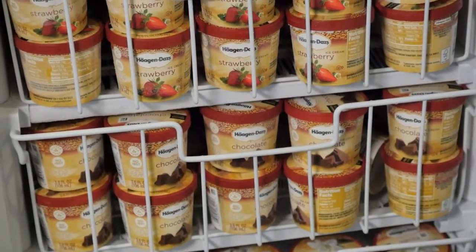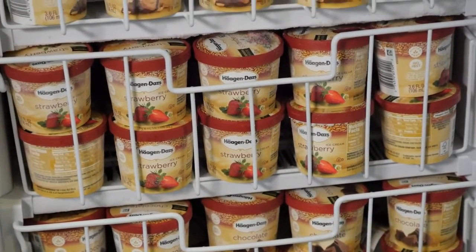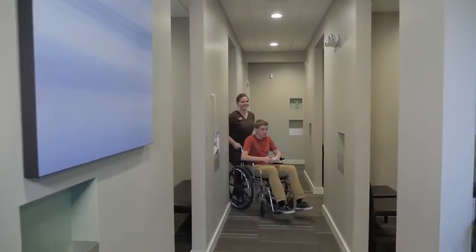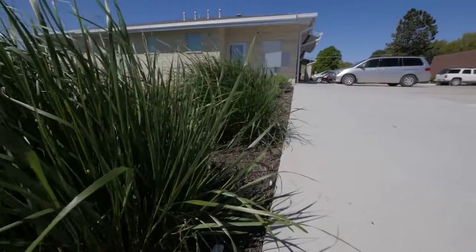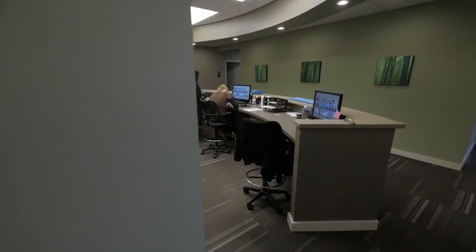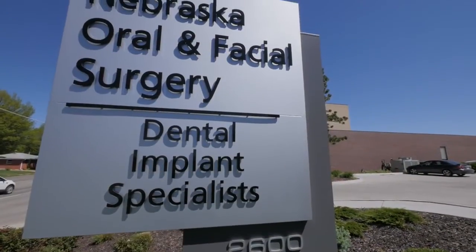After your procedure, you will want to stick to a diet of soft foods, so we keep a freezer stocked full of ice cream and we'll send you home with your favorite flavor. Once your visit is complete, a nurse will personally escort you and your family to your car through our private exit.